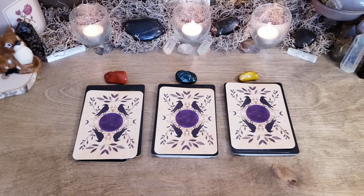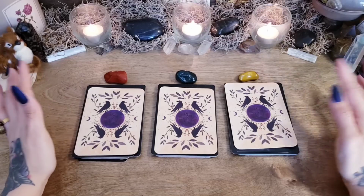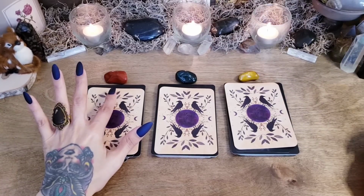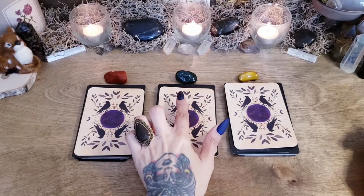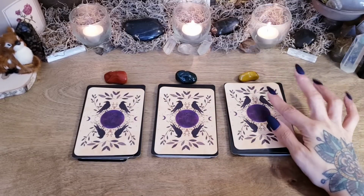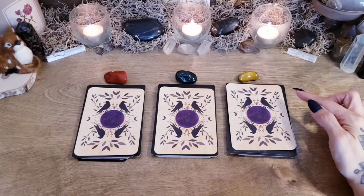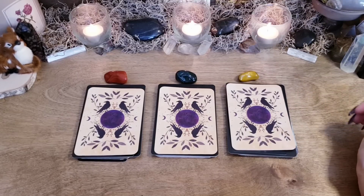So today's pick a card reading, we are doing how can you unlock your hidden potential? Okay, how can you unlock your hidden potential? We do have 3 piles for you guys today. From left to right, we have a red jasper. In the center, we have a dark green fancy jasper, and then for pile number 3 we have a Mookaite Jasper, which is kind of like a mustard yellow color.